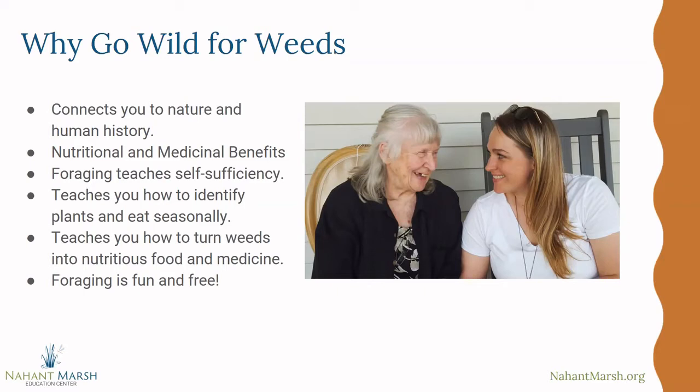If you don't know how to identify plants, you don't know basics of botany, that can be real troublesome if you're going out and wanting to forage. Certain things are going to be easy to identify. Everybody knows what a dandelion looks like, but certain plants, if you really get into foraging, you're going to want to make sure that your botany skills are up to par.